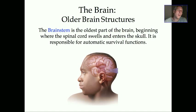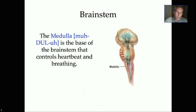When we talked about the structures of the nervous system, we talked about the autonomic system with the sympathetic and parasympathetic systems. These are all typically controlled by parts of the brain stem. So it makes sense that since these are automatic survival functions, they would be some of the oldest and most similar to other mammals. So here's a closer look at the brain stem.